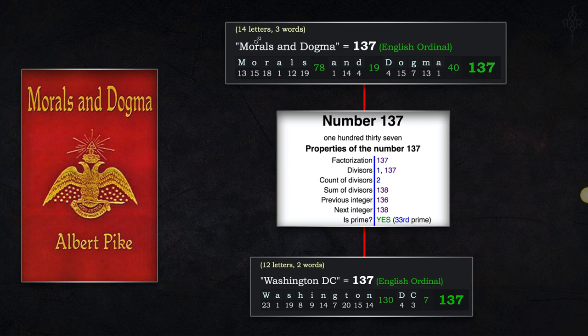And there's your 137. Told you we'd see more of that. 137, again, is the 33rd prime number. So again, folks, is he choosing this title? The book actually has more words in there, but this is the shortened version of it. But did he sit down consciously and say, I'm going to write a book, and this is the title it's going to be, and I'm going to have to work it out through numerology because it's got to equal the number 137? I say no freaking way, no possible way, folks. Man is being used, folks.